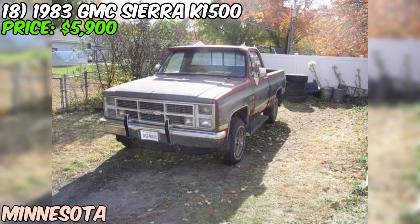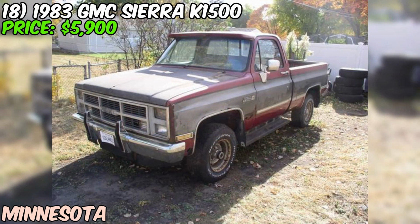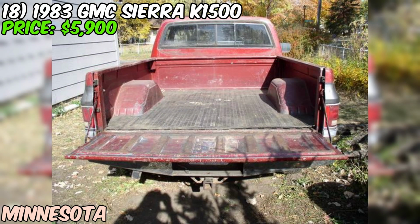The price is for the rolling chassis, which comes with a 454 Chevy big block motor and transmission transfer case. The seller is firm on the price at $5,500, so don't expect to haggle too much. It's important to note that this GMC is not currently running or driving, so you'll need to bring your own truck or trailer to load it up and haul it away.